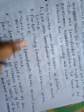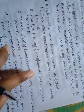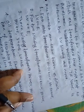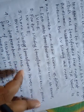Second point, for a two winding transformer. It has a high voltage winding and a low voltage winding, and their insulation will be measured between the high voltage and low voltage, high voltage to earth, and low voltage to earth.